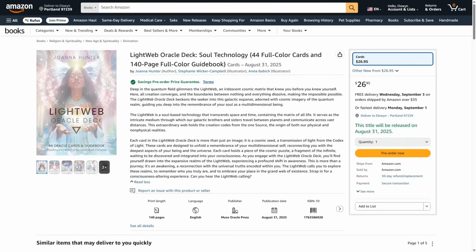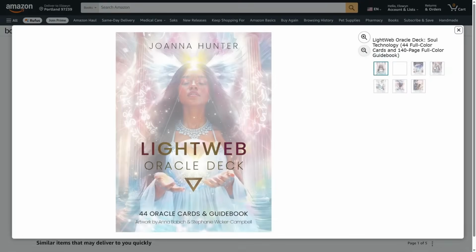realities. Each card in the Lightweb Oracle deck is more than just an image. It is a cosmic seed, a transmission of light from the Codex of Light. These cards are designed to unfold a remembrance of your multidimensional self, reconnecting you with the deepest aspects of your being and the universe. Each card holds a piece of the cosmic puzzle. So let's take a look.